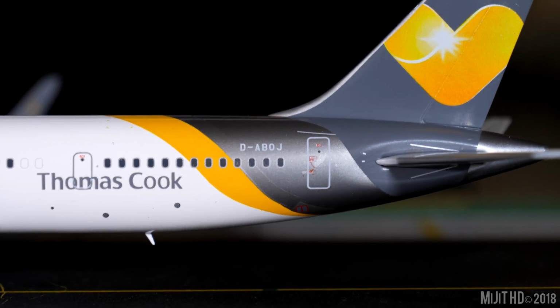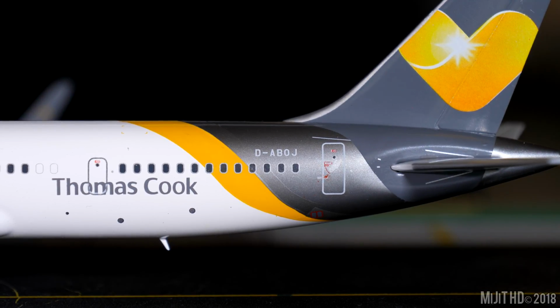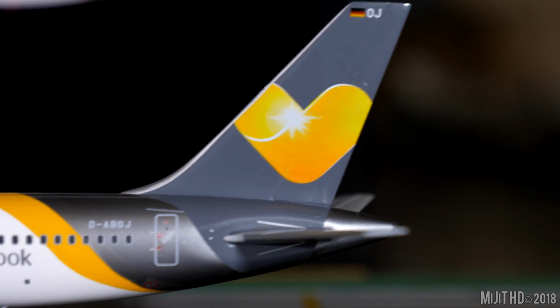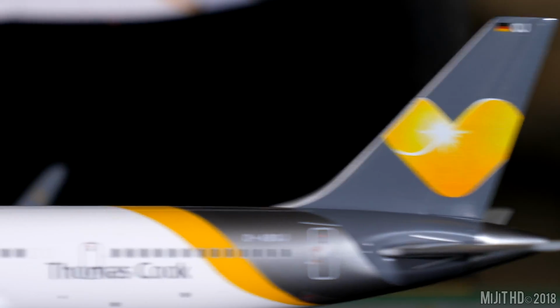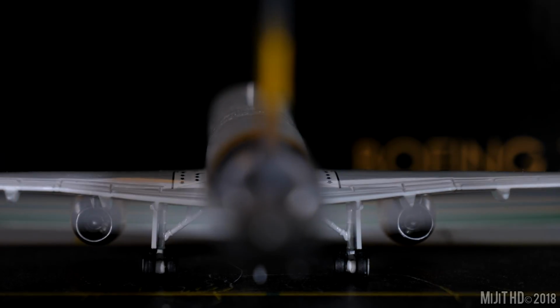Registration number D-ABOJ, or Delta Alpha Bravo Oscar Juliet. And then on the tail we have their logo as well as the German flag and part of the registration number. Let's take a look at the APU.